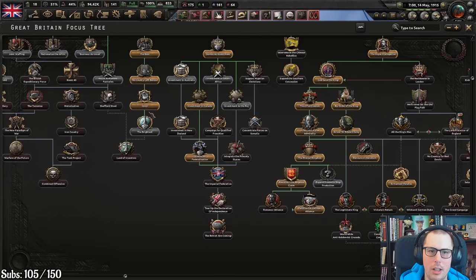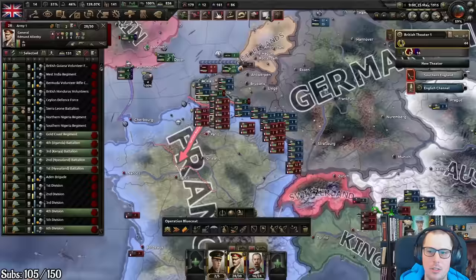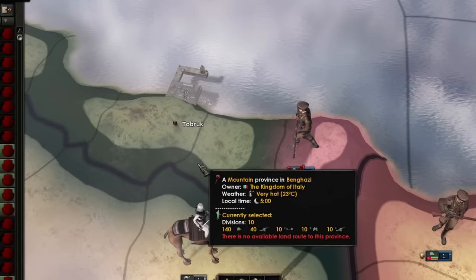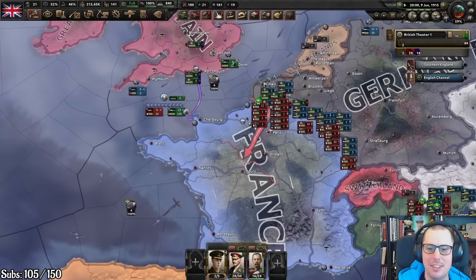And Royal Armament factories. Uh-oh. Treaty of London. Italy is now our enemy and they should advance in. Yes. No. Keep going. Keep going, you fools. Oh, dearie me. Okay, so let's see if 7 divisions is going to be enough for this to take Cherbourg.